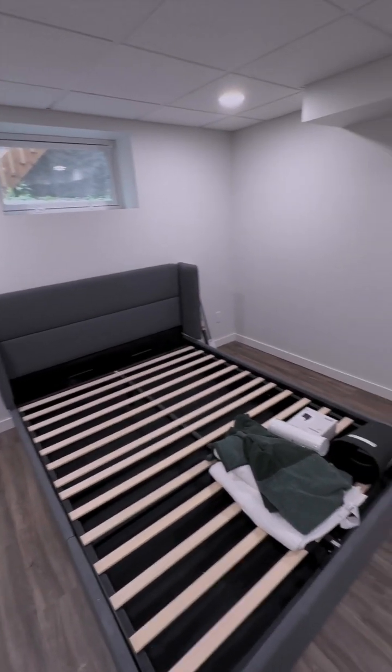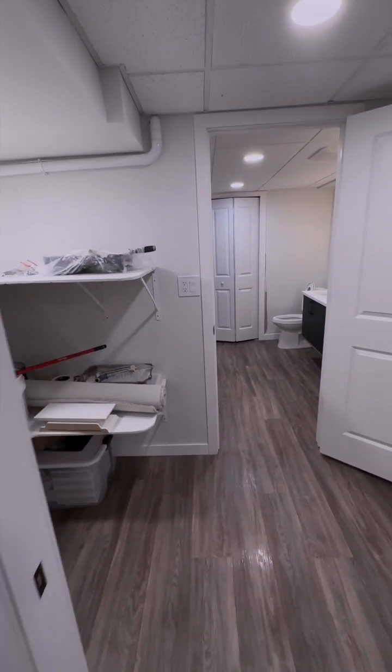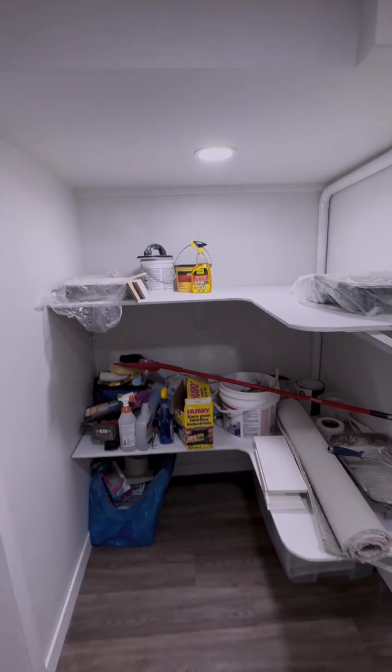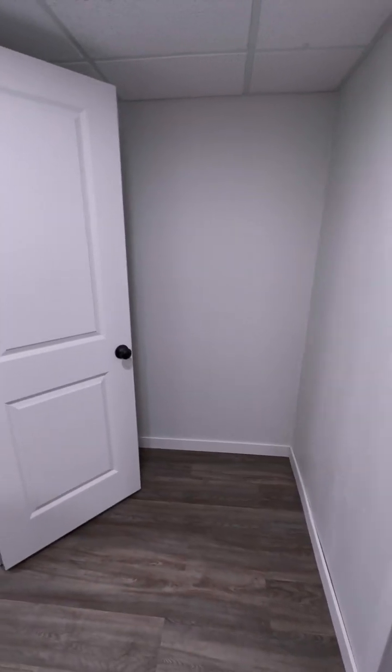That's a nod, nice natural light. In comparison. Oh, look at that. Walk-through closet. Built-in shelves that are a big mess. Apologies, we're still cleaning up. What do you want?